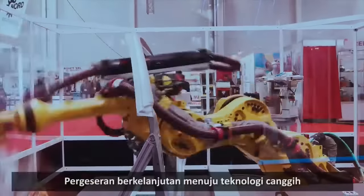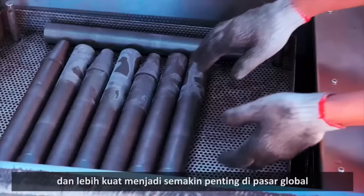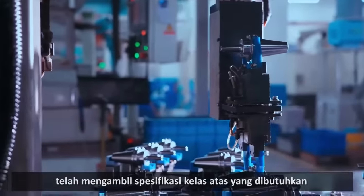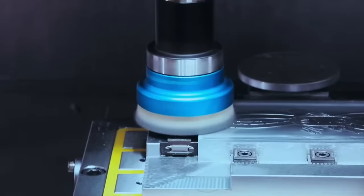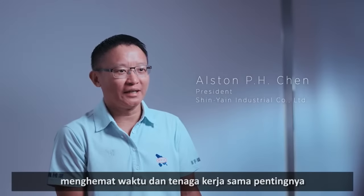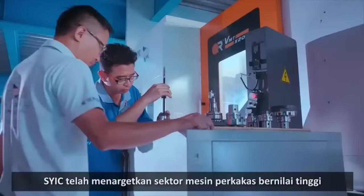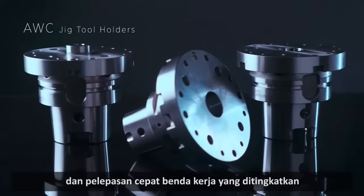The ongoing shift towards advanced technologies makes the ability to machine better and stronger materials increasingly essential in the global market. SEYI, one of the leading tool holder manufacturers in Asia, has taken the high-end specifications needed in the CNC industry as the starting point for this evolution. When it comes to real-world use, it's as important to save time and labor as it is to improve quality and precision. SEYI has targeted the 5-axis high-value machine tool sector with the launch of AWC jig tool holders and improved workpiece quick release.